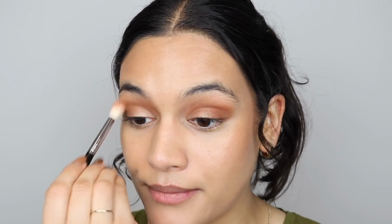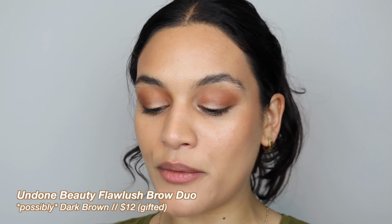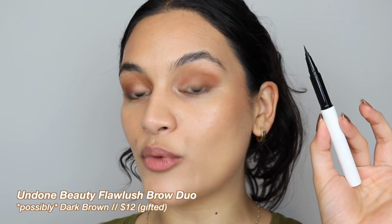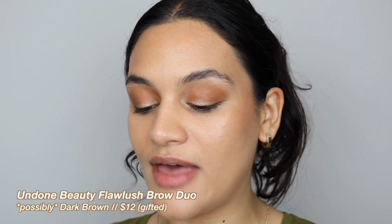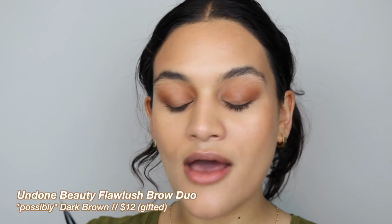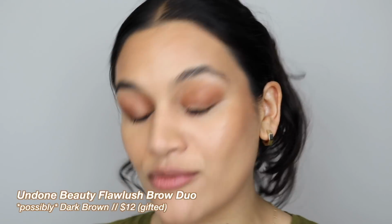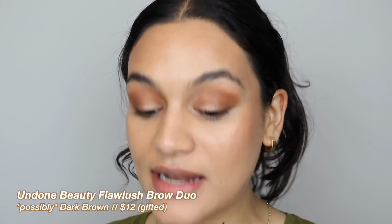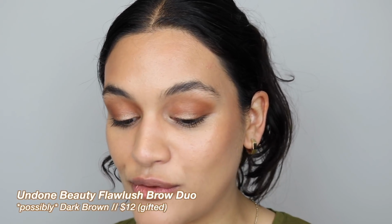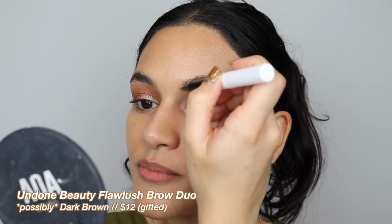For my brows, a really standout product that I tried this month is the Undone Beauty Brow Duo, their Flaw Lush Brow Duo. It comes with a brow pen on one side and then a brow gel on the other. Very nice. I wish I could tell you what shade this one is, but I don't know. The shade names are not on the packaging, and then I got really confused and I'm just not entirely sure. So yeah, I'm just gonna go in with this product.